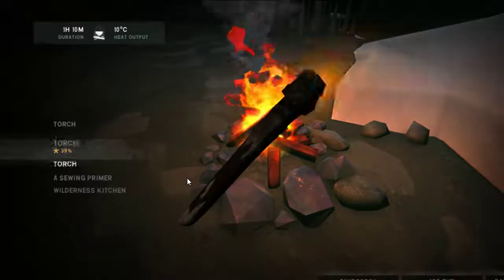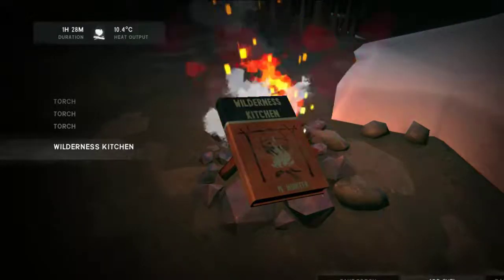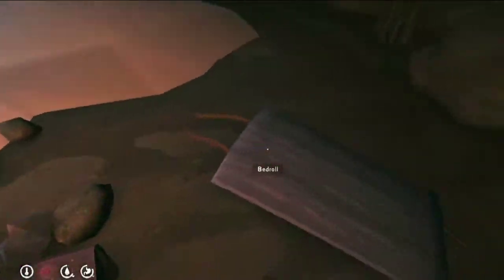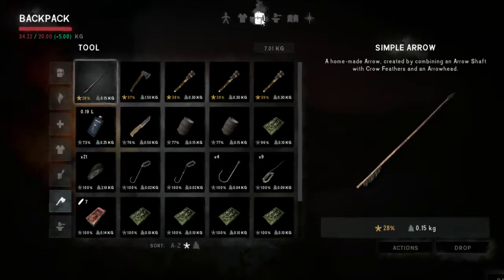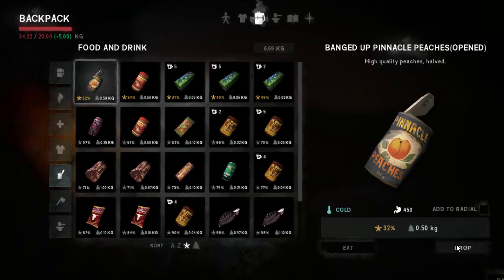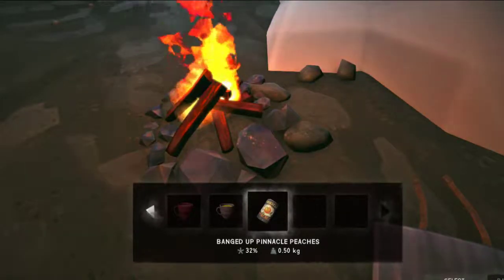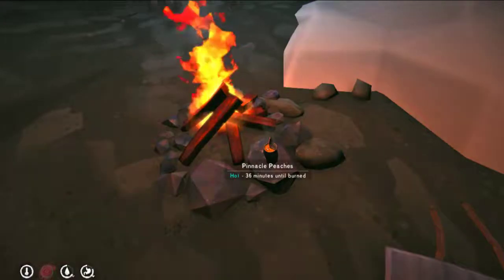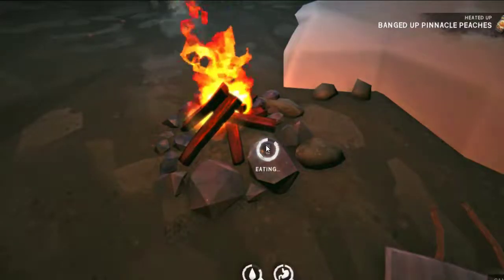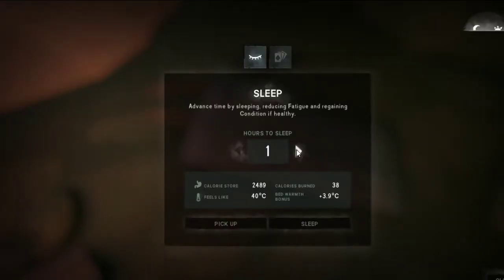Have we got anything to add to that? No, we just have... We have that. Sewing primer. We'll add that. Wilderness Kitchen, we can research. But for the moment, we're exhausted. Let's have some food and drink. Oh, let's cook that. Give us some water, and now we'll have an extra can, and we'll be all warmed up. We'll sleep for 12 hours if we can.